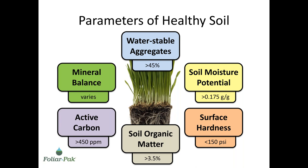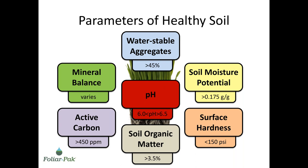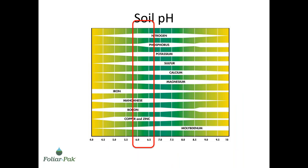And the last one here is pH. We're in this fairy tale land. We want our pH to be between six and six and a half. And why is that? This slide shows you this is your sweet spot. If you get less than six, you start having metal toxicities, where metal gets in the plants too easily and you have too much of it. And if you get a little higher than that, you start having metal deficiencies, where not enough can get in. There are reasons why that we can certainly explain later. It's probably not a topic for today, but those are our goals.